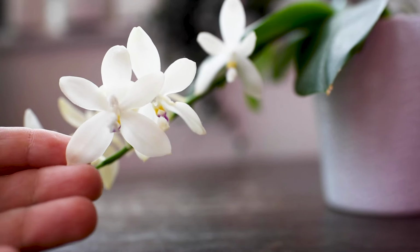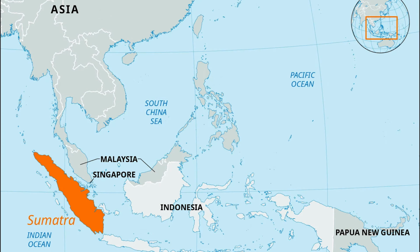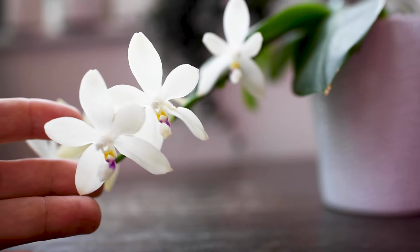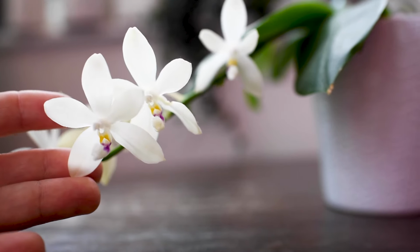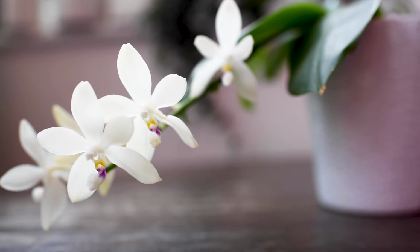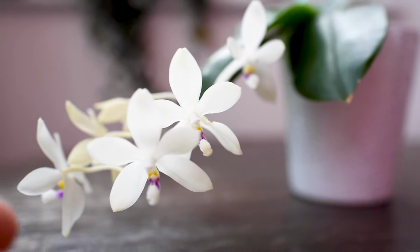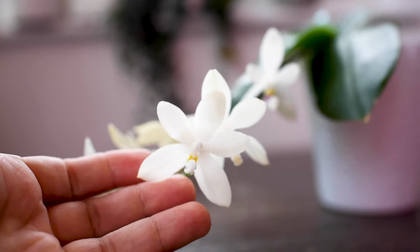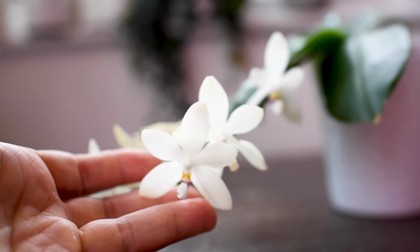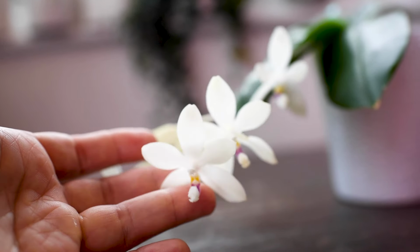So it comes from the island of Sumatra and other islands around that in Asia. It grows in the shade and hot forests of tropical countries. So that is an intermediate to hot growing type of orchid, and it always blooms during springtime, although it is more a sort of polychilous type of Phalaenopsis. You will expect it to bloom when the temperature is starting to get a little bit warmer after the winter.